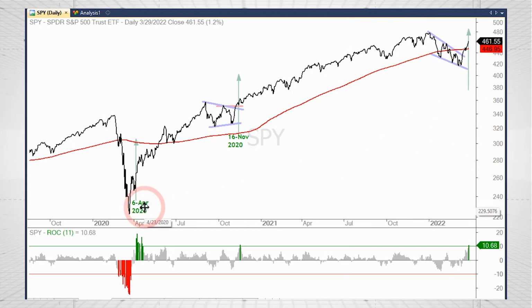If we go back to April 2020, we can see in early April, on the 6th, a price thrust, up over 10% in 11 days, and we continued higher and didn't get much of a pullback consolidation until June. So the last two clearly were bullish. One triggered a breakout and one marked kind of a V bottom.